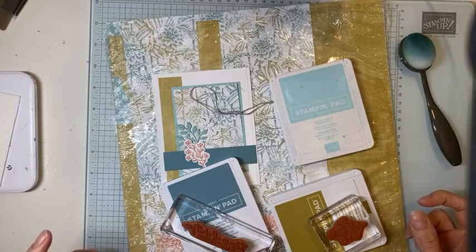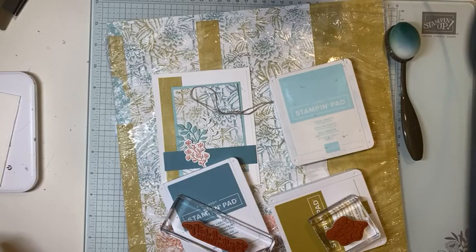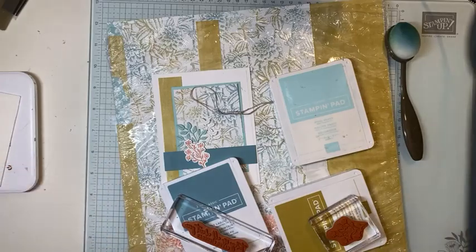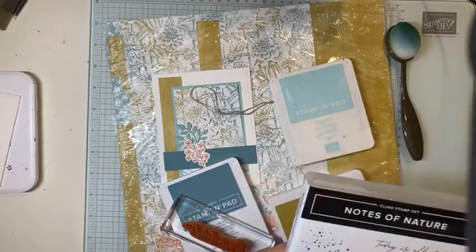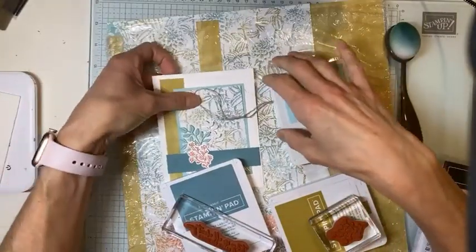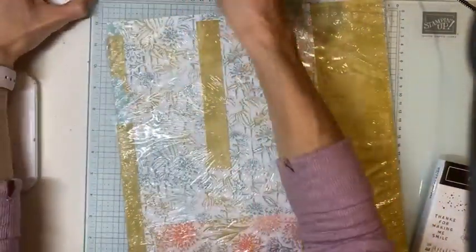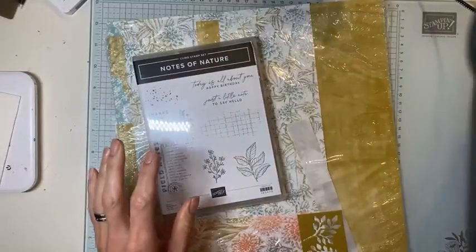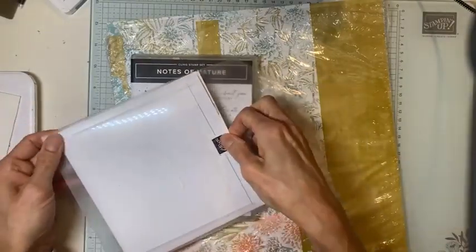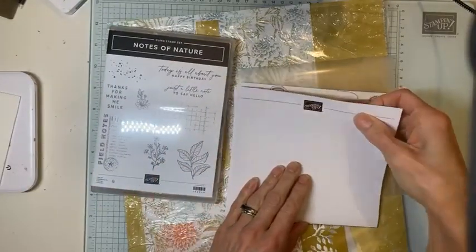This time we are going to be focusing on the Notes of Nature bundle. So I started to prep this afternoon and then wanted to do it with you guys. So that is what's going on. So I'm just going to move everything aside. But I had started to brainstorm my ideas and the colors I was going to use, but I just want to show you what the Notes of Nature bundle is, because of course if you don't have the catalog, you don't know, because you can't access these items yet. January the 4th is when these are going to be available.